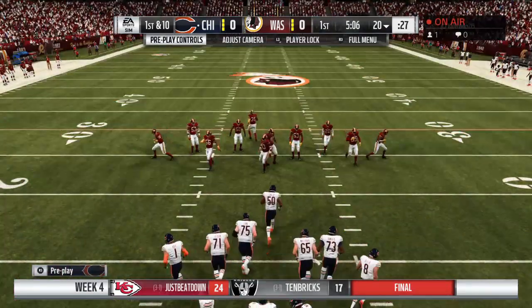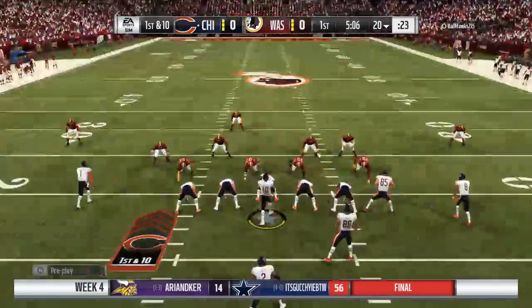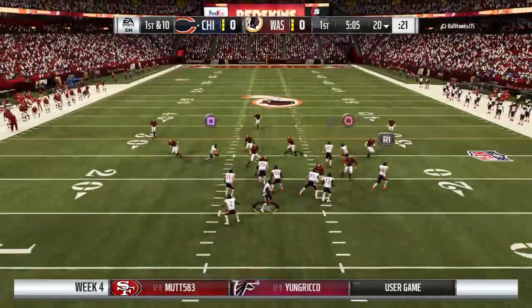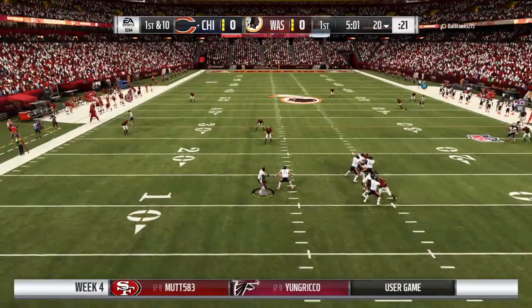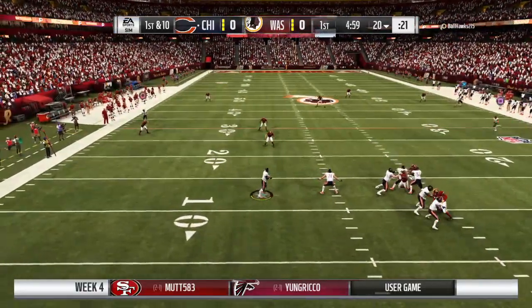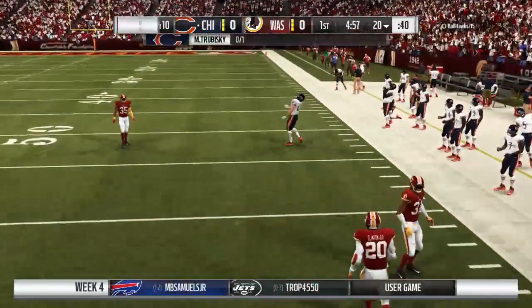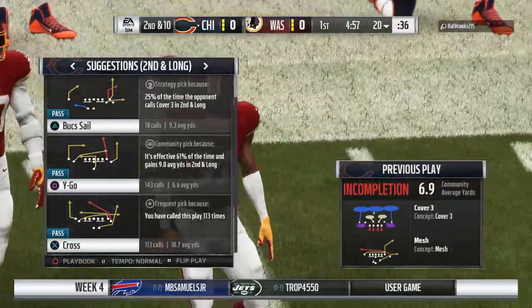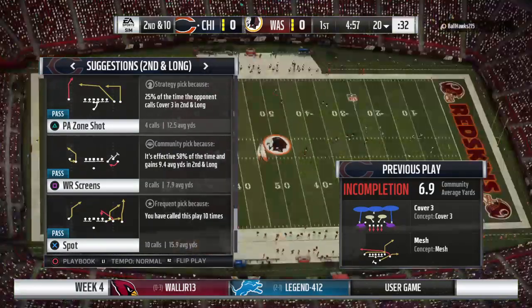Trubisky brings the Bears up, 1st and 10 at the 20. Now it's Trubisky, and his first look is incomplete. His big tight end, Tyler Eifert, the intended receiver. And that'll bring up 2nd down. And that's one he's got to be happy to have back.